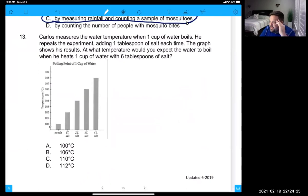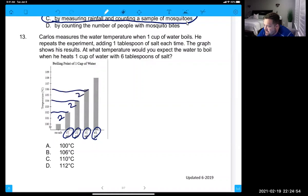Okay, so number 13, you have to figure out what this table says, right? So down here is the 1 tablespoon of salt, 2, 3, 4 tablespoons of salt. Now, I'm not going to lie to you. When I first looked at this, I thought, okay, this is going up. It's got to be 110 because it goes up 2 every time, right? This went from 102 to 104. That's 2. This went to 106. That's 2. This went to 108. That's 2. So I said, oh, this would go up to 110.